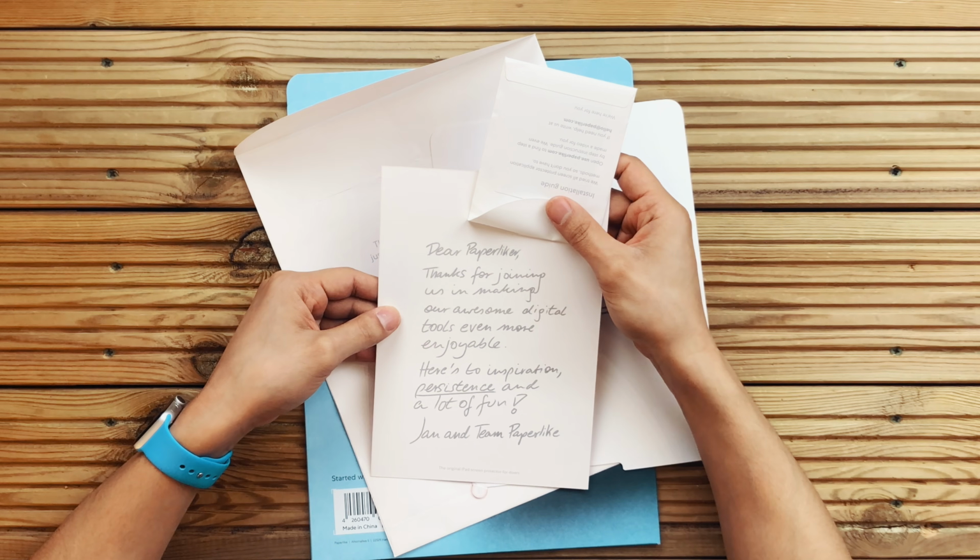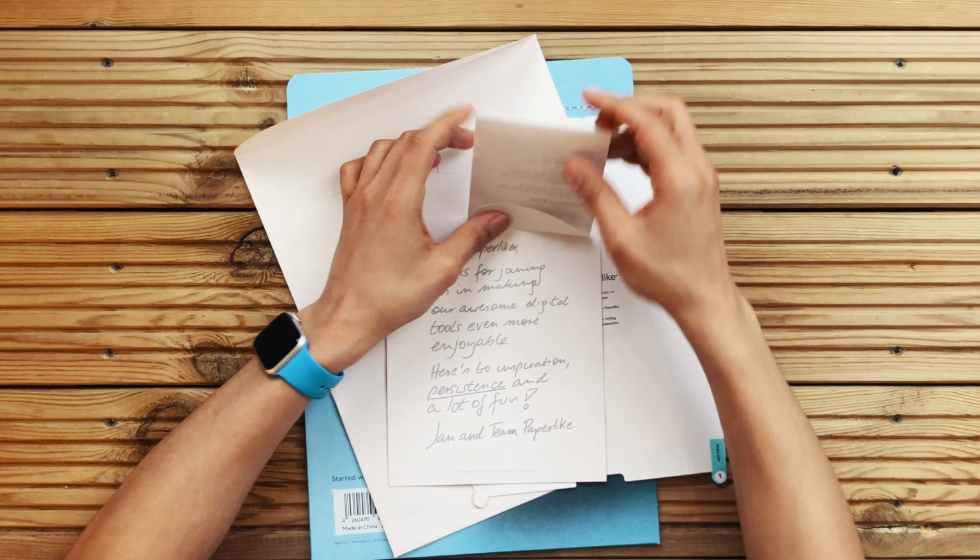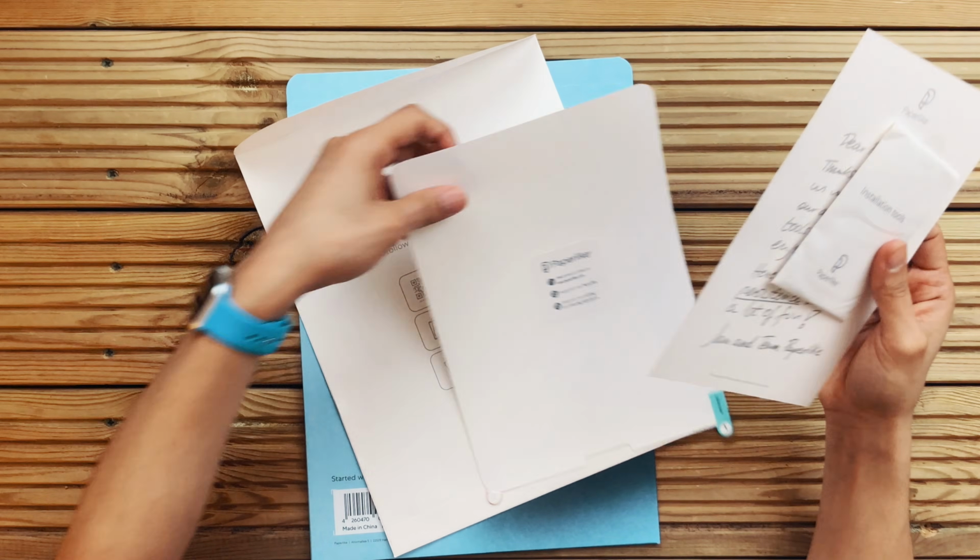If you guys haven't ever got a Paperlike before, this is what it looks like. This is like someone's giving me a present. Dear Paperliker, thanks for joining us in making our awesome digital tool even more enjoyable. Here's to inspiration, persistence, and a lot of fun. John and team Paperlike. Installation tools. So you've got a bunch of tools in there, which I don't know what they are. I'll check them out later.